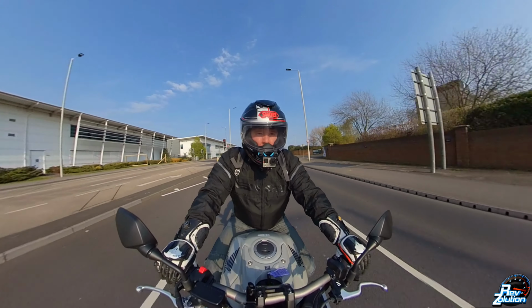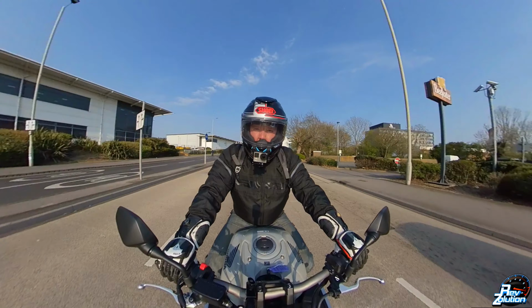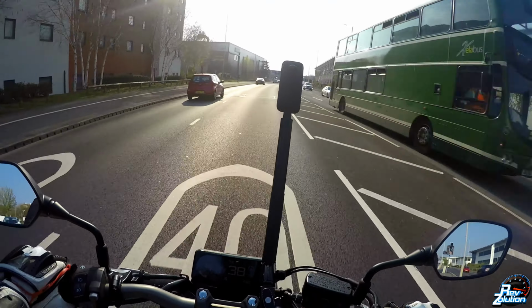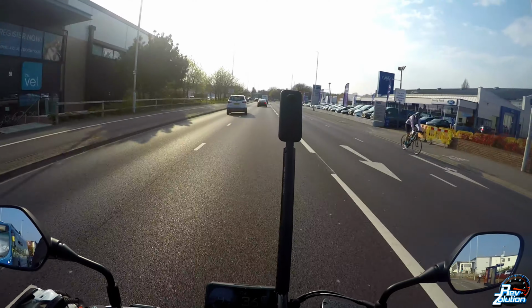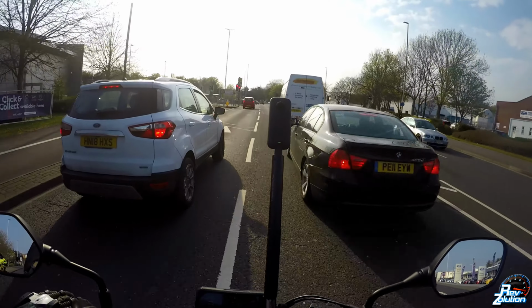But that is just a minor issue that will obviously get adjusted if it is your bike, and then you're not going to have any problems. So it is just a minor issue that is easily fixable. This bike does have a tiny amount of boot storage, which I'll show you in a bit.